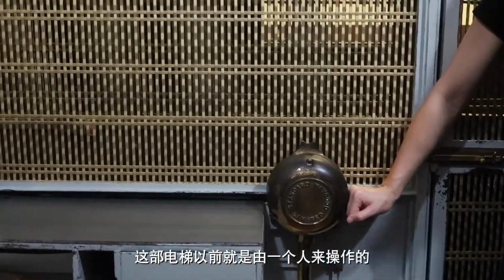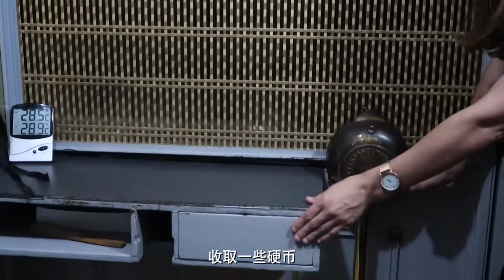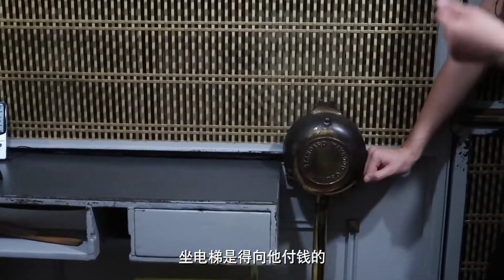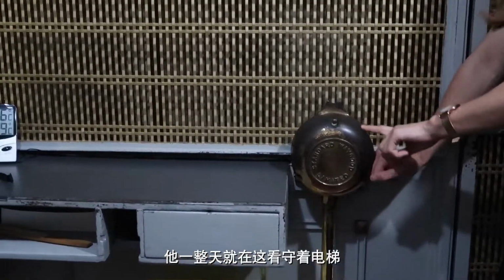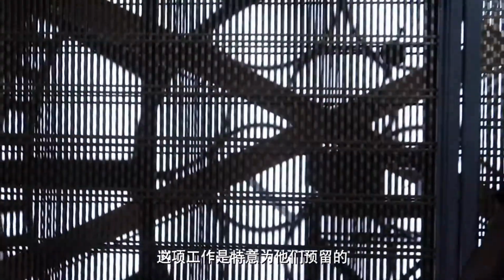The lift was always operated by a man, but he used to actually sit here, he would take some coins, you had to pay to come here, and he would watch the lift all day. Often these men were war veterans, often missing an arm or leg, and they would have this job especially for them. From here, we stay in sunlight, but you hear the sound?